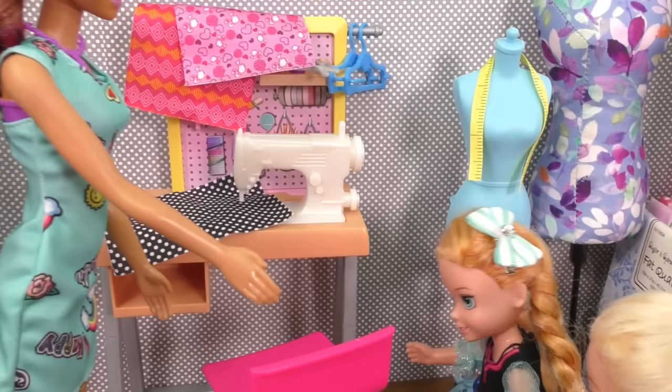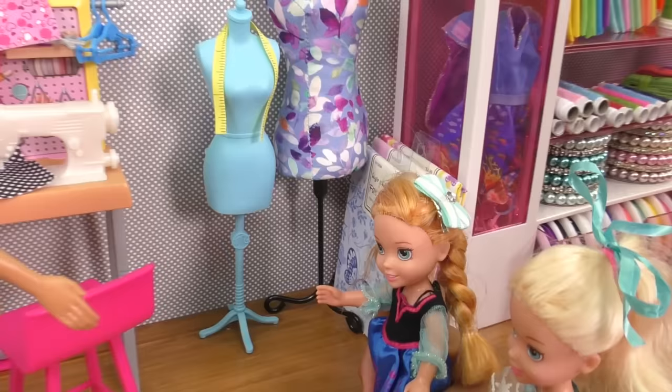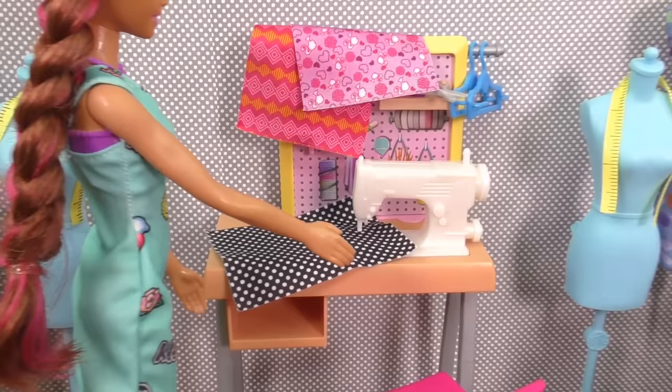Oh, hi. No need to be scared, girls. Welcome to the fabric shop. Oh, hello. So what were you looking at, this machine? Yeah, this is a cool machine. This is what stitches cloth together.